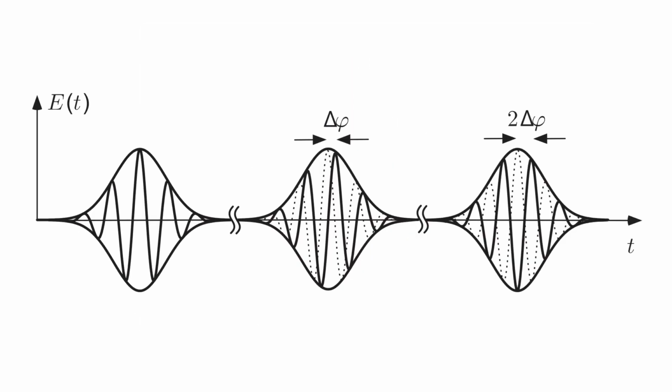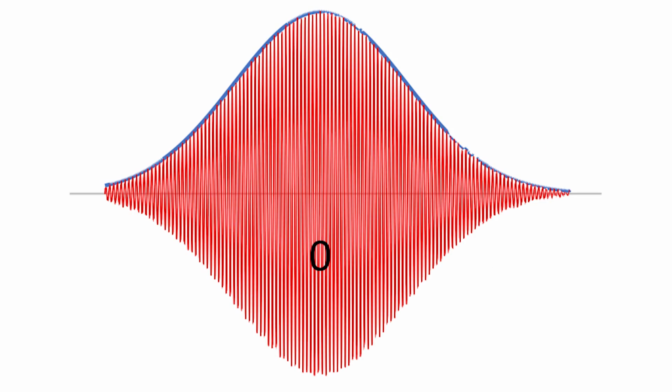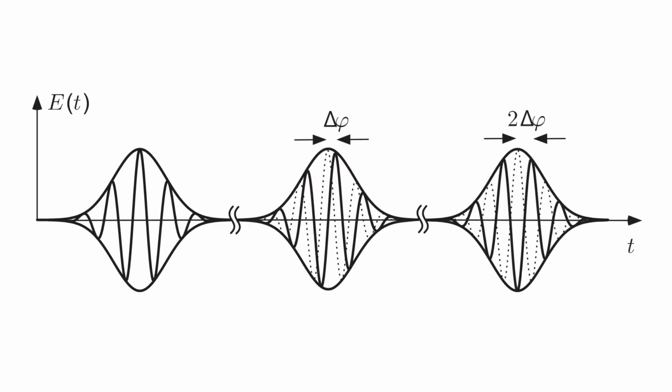This is linked to the phase shift, denoted by delta phi in the diagram on the screen. After each pulse resonator round trip, the offset difference is quantified by this phase shift. The offset is negligible in many cycle pulses, however, the effect is much greater when very few oscillations are modulated under the Gaussian envelope, as the phase shift becomes a significant proportion of the pulse duration.